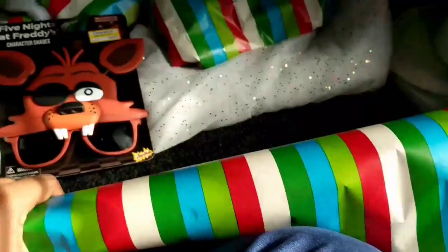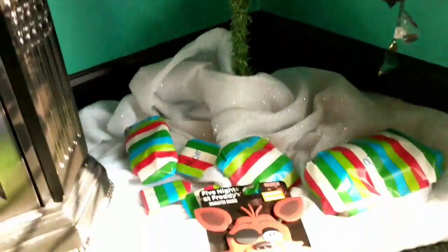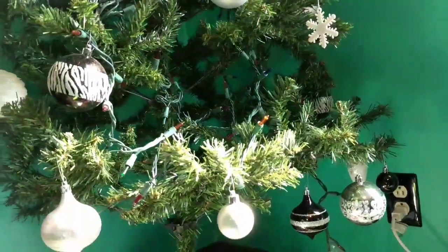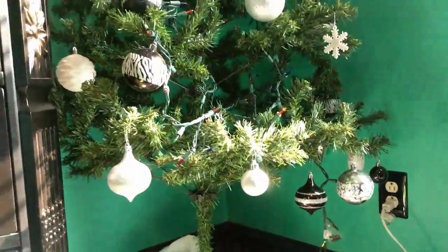So I'm gonna wrap this really quick, and then I'm gonna call the babies in here, the Baby Alives, because you guys haven't seen them in a while, and I'm so excited to film again. I'm gonna call them in here so that they can see the tree. Probably not all of them, because all of them don't really care. The main ones that care are like Belle Rose, and the new ones that I just got have never seen a Christmas tree or anything like that.